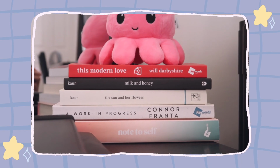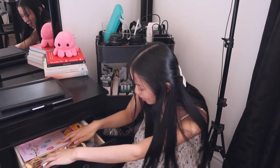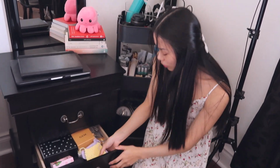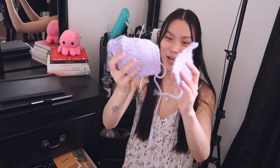don't read books anymore. So in this drawer, I have a bunch of tech-related things, gold birthday cards, film packs, film stocks, batteries, and all of that stuff. Down here, oh, this is from my Harry Styles sweater. This is all I have for it.